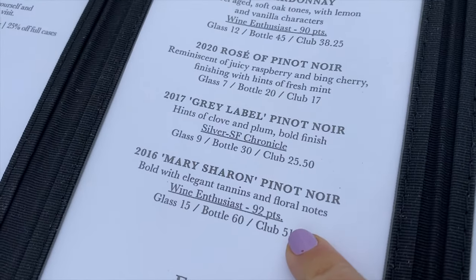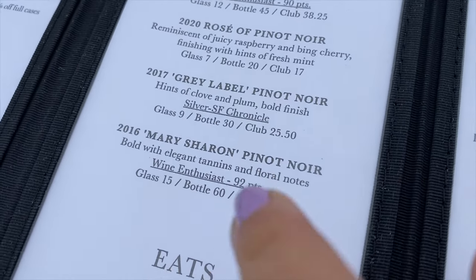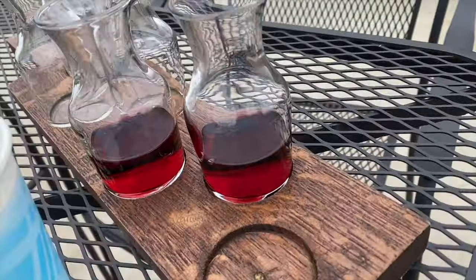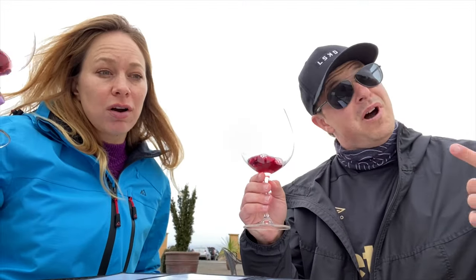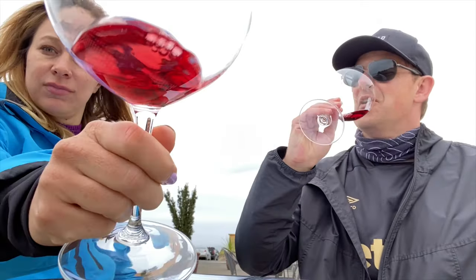The two that we're trying are award-winning. The Pinot Noir is a Silver San Francisco Chronicle award winner, and the last one is a Wine Enthusiast 92 points. Gear up! Here we go! This one is the 2017 Gray Label Pinot Noir from Coria Winery. Let's go! Cheers!